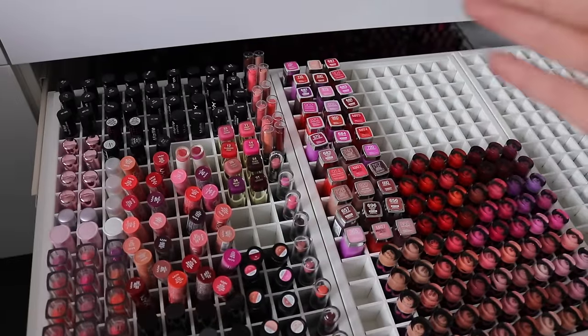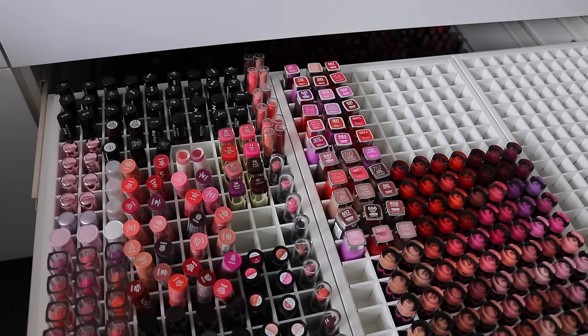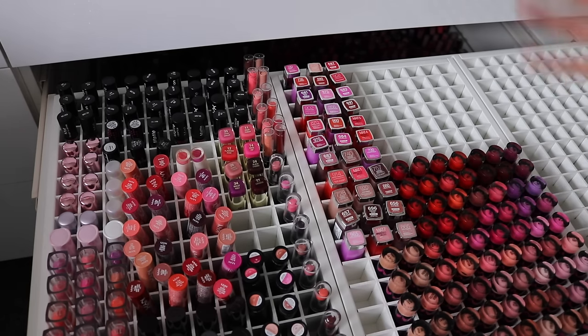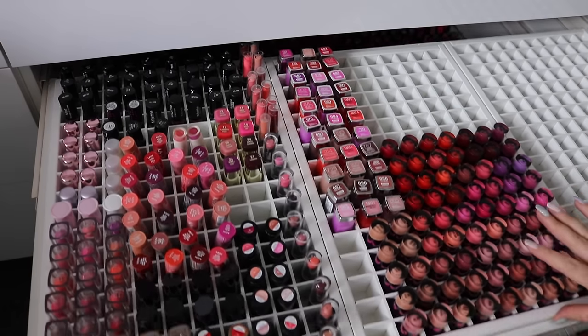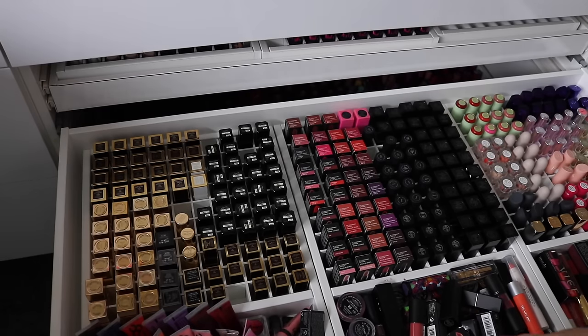And then eventually I just need to go through all of these again and get rid of colors that I don't like. Because obviously I like the formulas of all of these. So then it gets down to the colors and blah, blah, blah. But that's for another day. Because that'll take me 20 more hours. I've already been filming these for like 3 days, so.